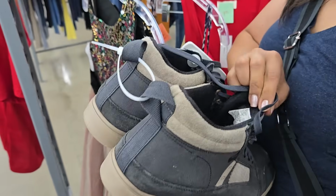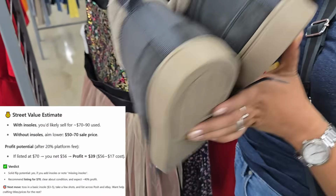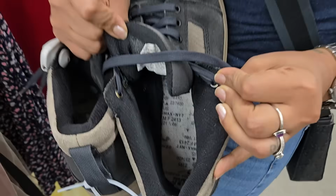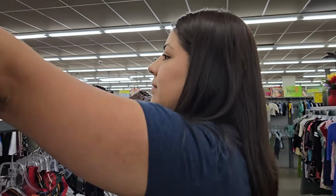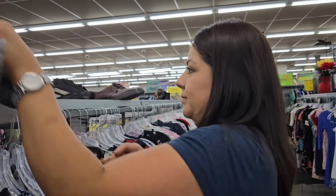Still, I ran comps and ChatGPT said that for these shoes without insoles, I could get $50, which would have still been worth it. But I don't like bringing shoes home that need something, whether it's shoelaces, insoles, or anything like that, because I know that I'll just keep putting it off. But looking back at it now, I should have just brought them and listed these shoes as is, at least.